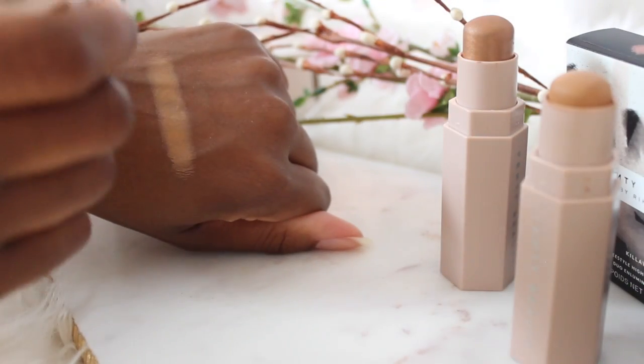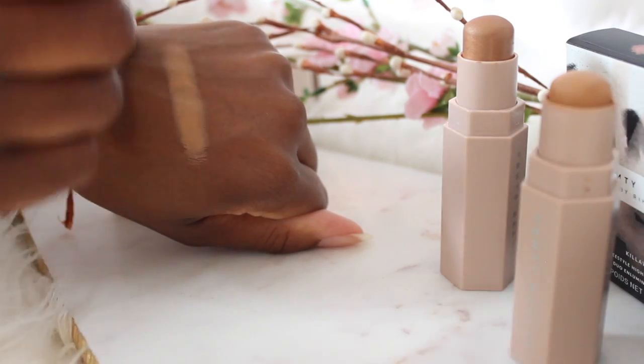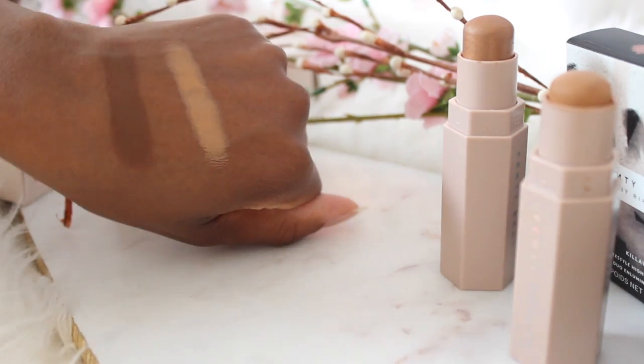Okay. Next up is Truffle, and I'm going to use this to contour and bring a bit of shadows and add some dimension. Let's see how well it blends. I guess I could do with a darker shade, I'm not sure. I mean, it does add a nice shadow to the face, so I guess that's what it's all about. It needs to look natural, so I like it.